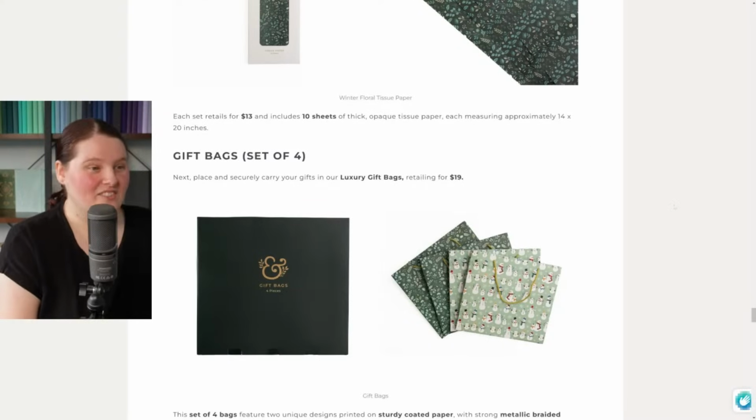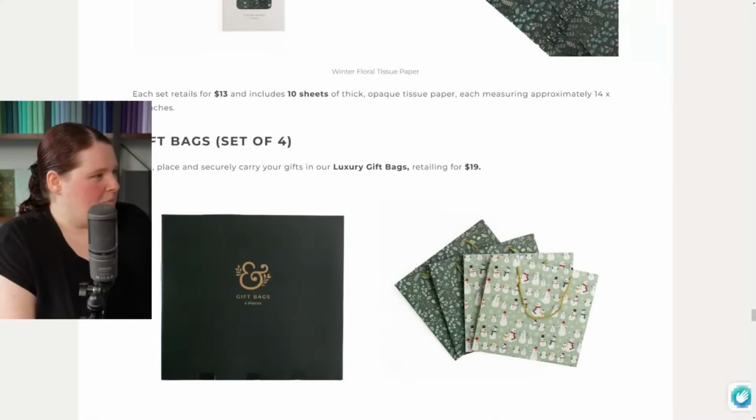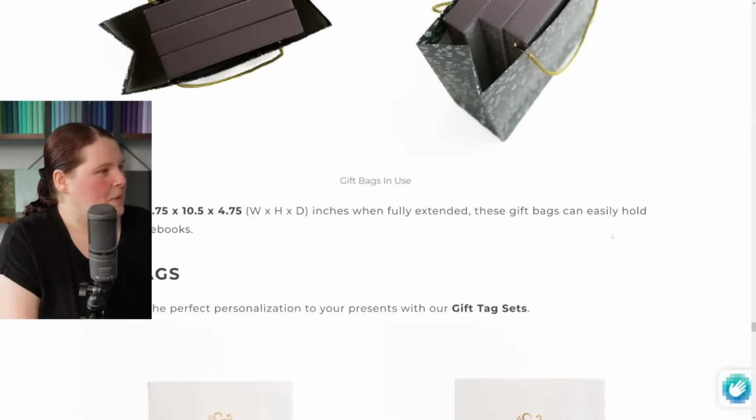So we also have gift bags in a range of different kind of designs. Okay, so 4 bags, 2 unique designs. So we've got snowman and we've got just like leafy green type bits. We'll zoom in a little bit and have a little cheeky gander. Oh, that was too far. Gift tags, gift bags. Nice.